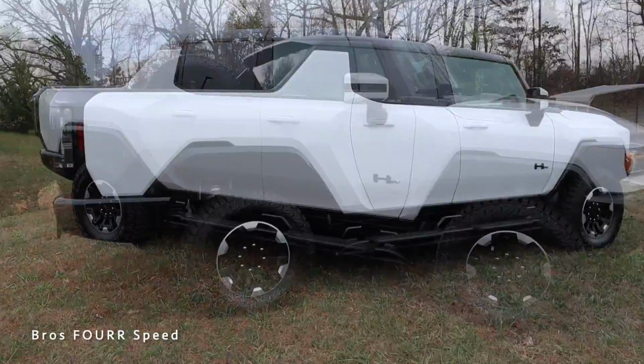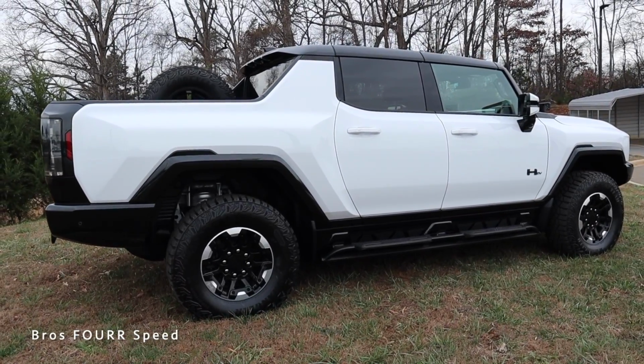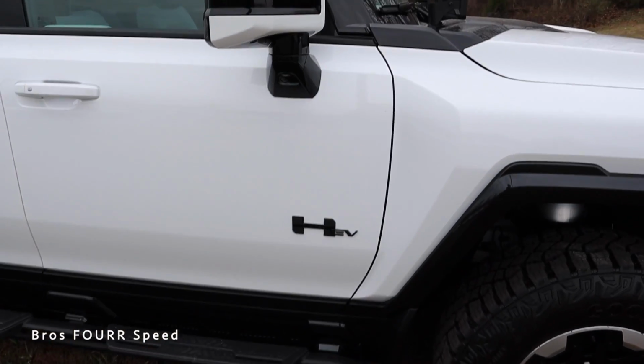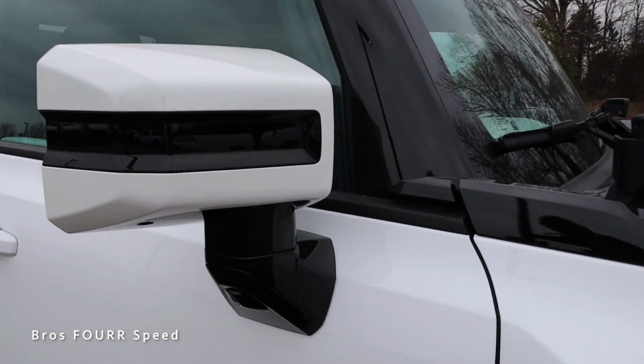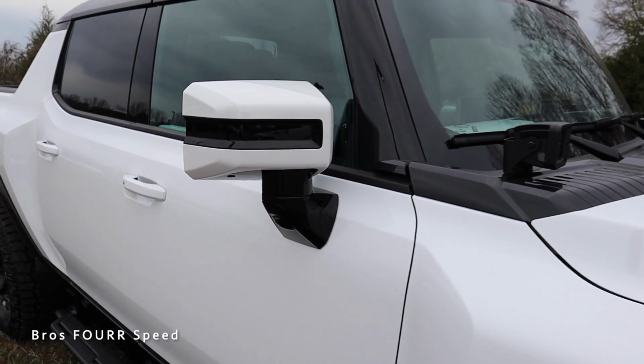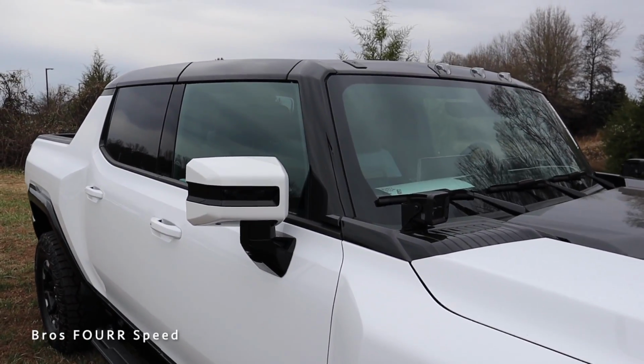Now you'll notice too, more of that gloss black is in the lower side skirt there, blending in those side steps very nicely. There's the HEV logo, as well as the body colored side mirrors. There's also a camera located at the base of them as well. So for the 3D camera system, which is nice to have.